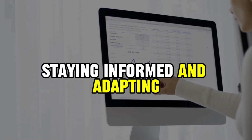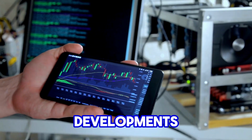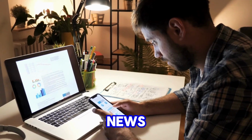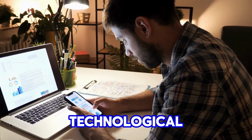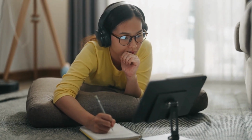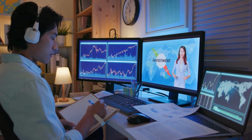Staying informed and adapting. The cryptocurrency market is constantly evolving, with new developments and trends emerging regularly. Staying informed about the latest news, regulatory changes, and technological advancements is crucial for successful trading. Follow reputable news sources, join online forums, and participate in trading communities to stay updated.